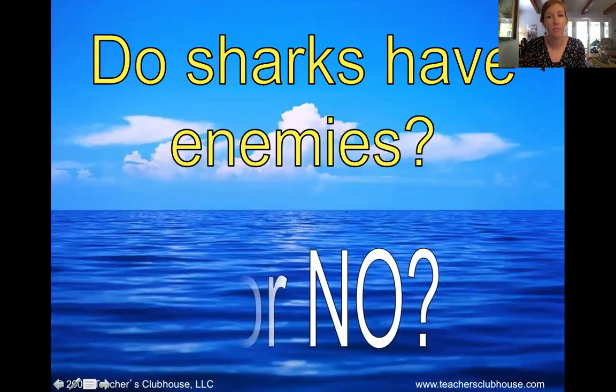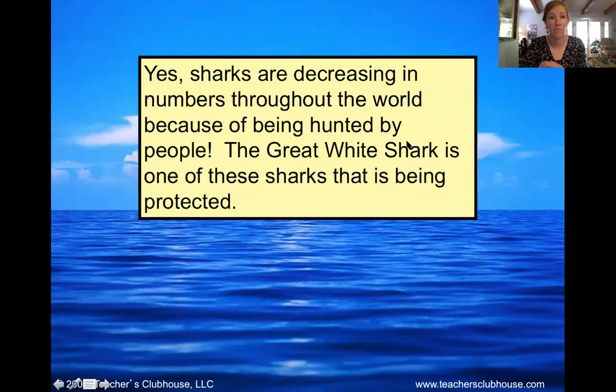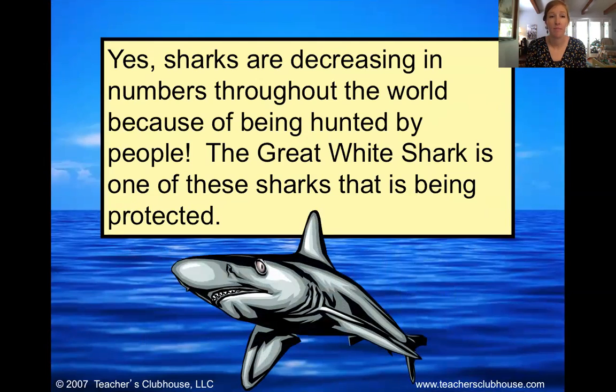Okay. Do sharks have enemies? Yes or no? Yes. Sharks are decreasing in numbers throughout the world because of being hunted by people. The great white shark is one of these sharks that is being protected. That means we're not allowed to hunt it.